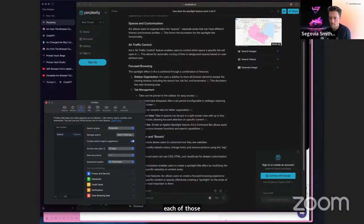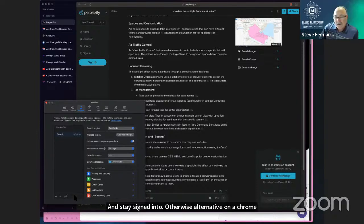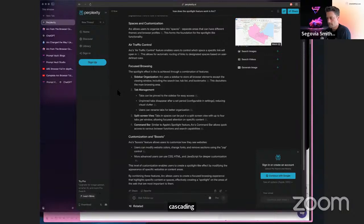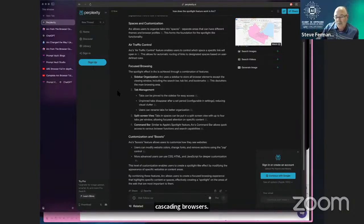So mine are more based on work context. But if I was signed in to my personal side on the default and the tasks, and then the work side over here on product management and business projects, then you can manage your Google profiles that way and stay signed in. Otherwise, the alternative on Chrome would be to open up one and then open up the second, and next thing you know, you've got five different cascading browsers. And then they end up confusing each other on which one you're actually signed into, so things don't work.